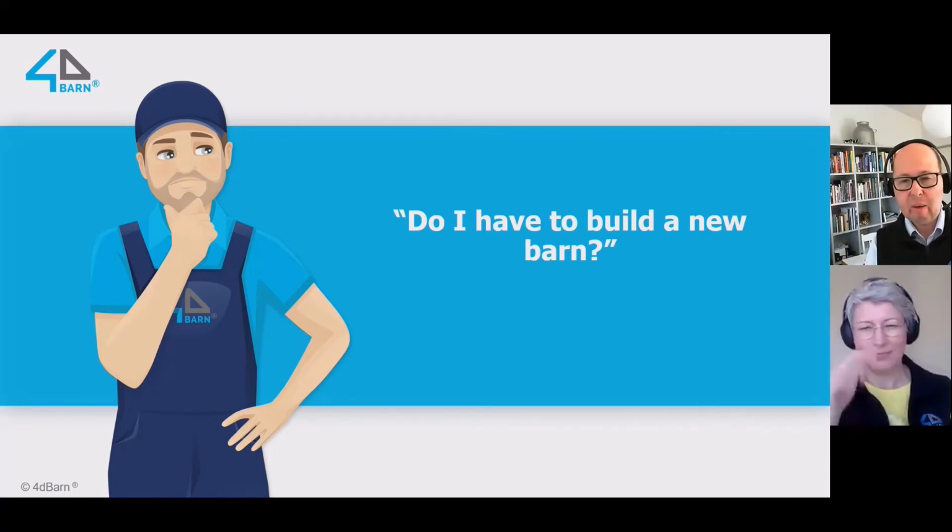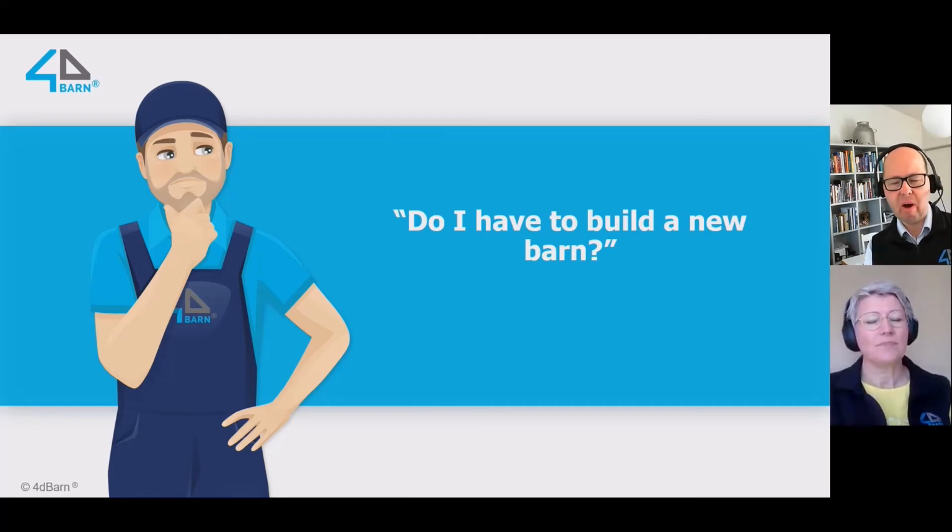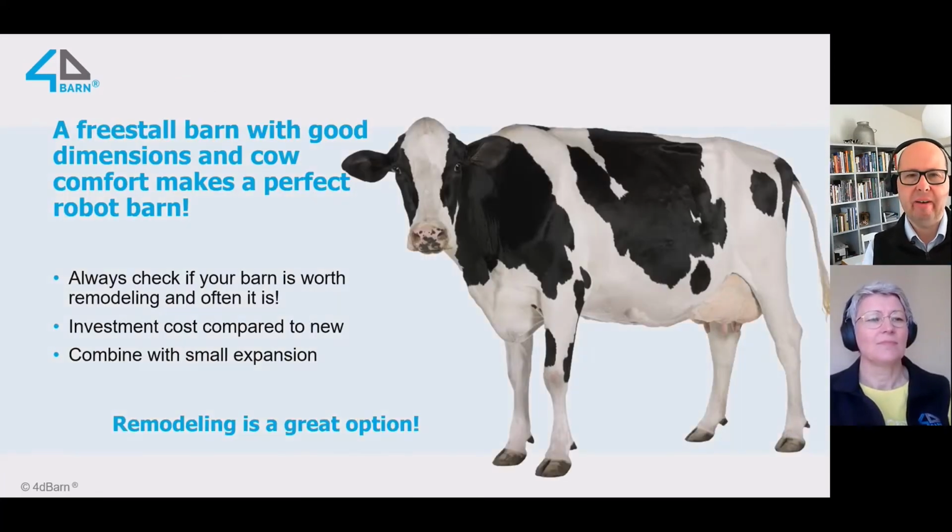Well, sometimes the situation is so that your existing barn is so old and so bad that you need to do it. But we have lots of experience that if your barn is maybe 10, even 20 years old, and if it has decent cow comfort and decent dimensions, it can be a very good match with the robotic milking.